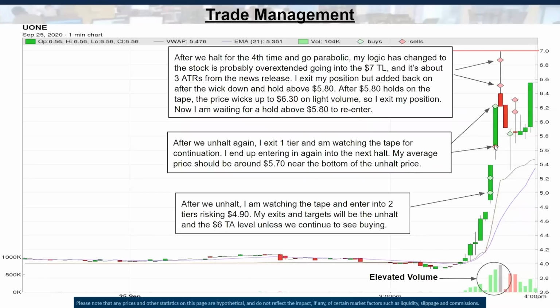So once I take off that risk and I really see that continuation, that elevated volume coming in, I end up putting it back on that other tier. And so now I'm thinking, okay, we've been very overextended from this VWAP, and I want to see if we do continue. So after we unhalt for the 4th time and go parabolic, my logic has changed. The stock is probably overextended going into that $7 technical level, and it's about 3 ATRs from the news release. So I exit my position after we go open to 7, super light volume, we come down, and then you see the flush.